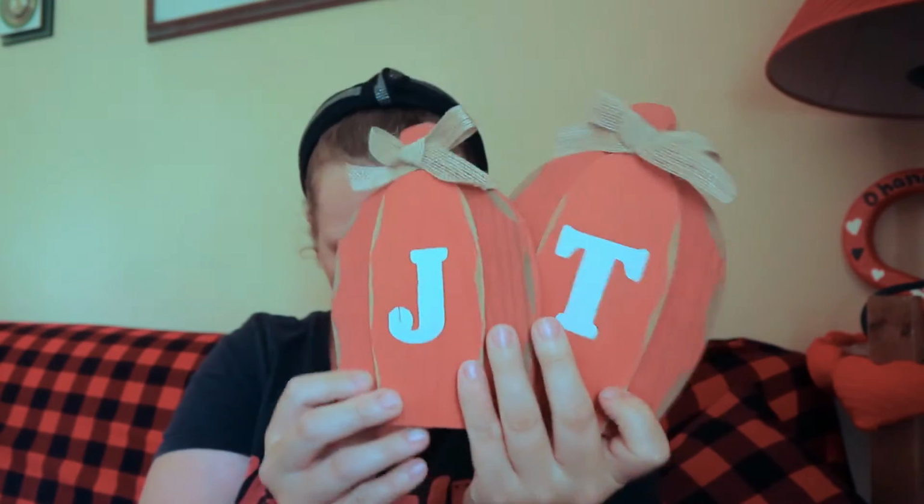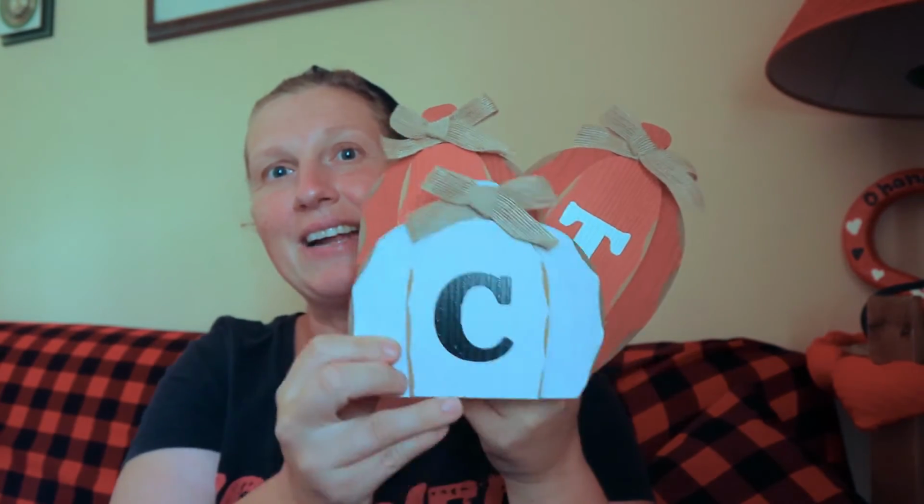Then I found these pumpkins, and they did have all of our initials. So we have the big T for Tom, the big J for Joanne, and then because he's our child, we have the little C for Colby. And I thought they were cute.